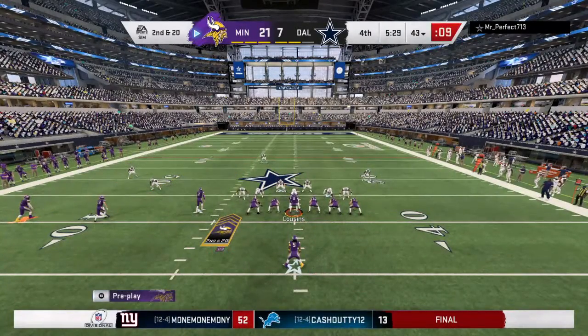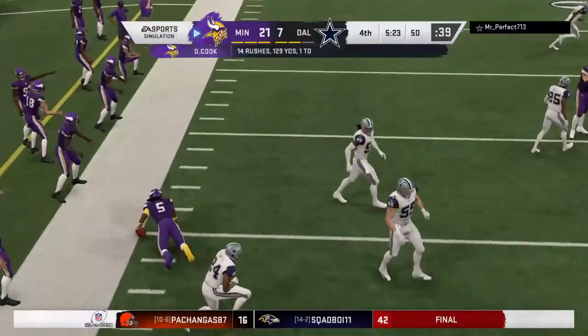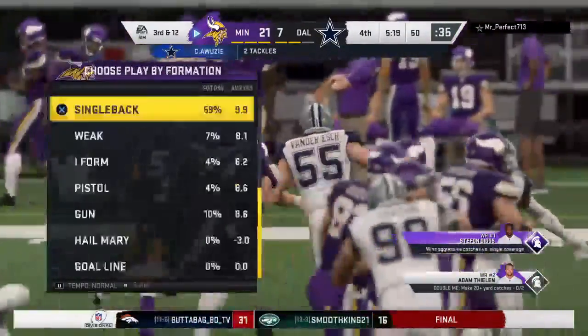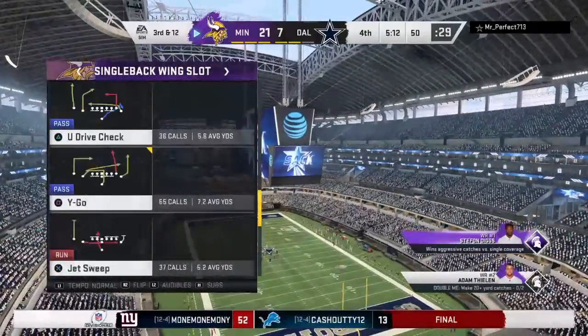Check 24. Cousins gives way to Cook. And a good burst there gets him 7 up to midfield. Bottom line, they want to keep this clock rolling, so they'll take that one right there. They just want to keep falling forward, and they want to put the onus on the big fellas up front in order to bring this one home.